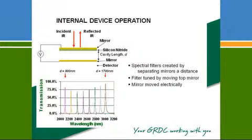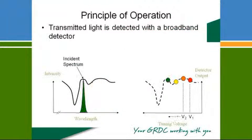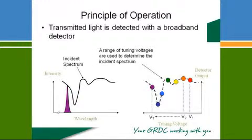These are 5-layered mirrors, and it's all about the light bouncing between the two mirrors. By moving the mirrors closer or further apart using voltage, we can actually then start to look at a spectrum. So as the mirror moves, it's tuning the wavelengths, and this gives you the wavelengths of the spectrum of whatever you're looking at, and that's how IR is measured.